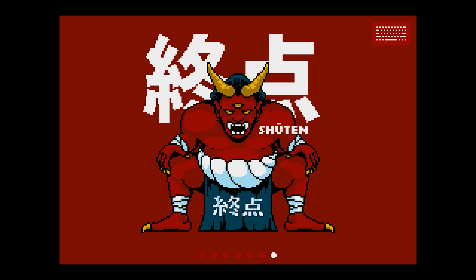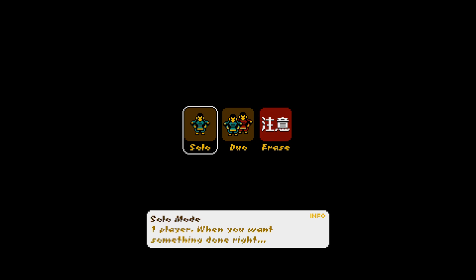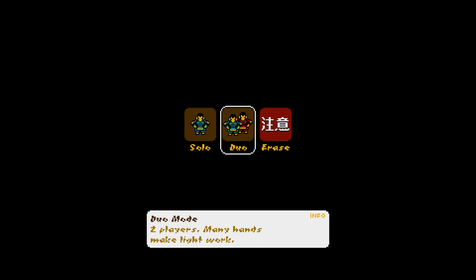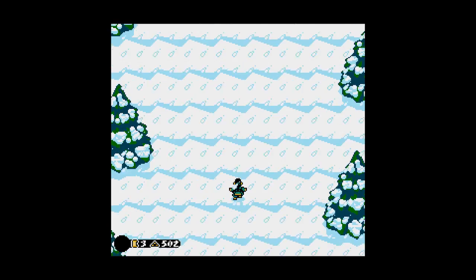Alright, we're going to look at Shoe Tent. This is more of a classic side-scrolling shoot 'em up or something like that. There is a multiplayer, so there is that. We're going to go into one of our later levels. This is kind of interesting.